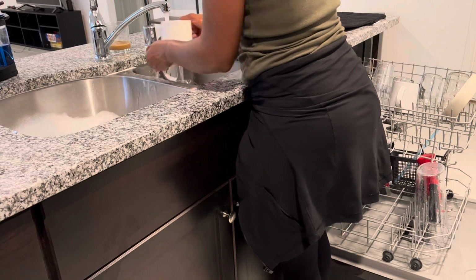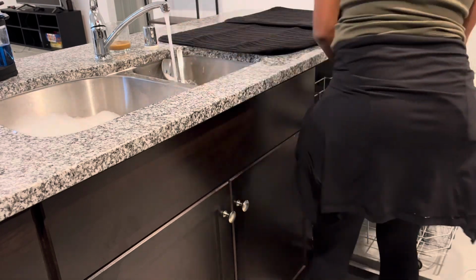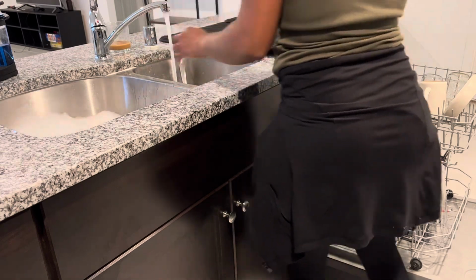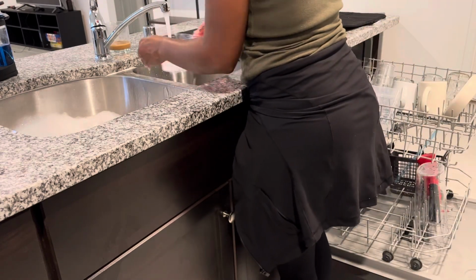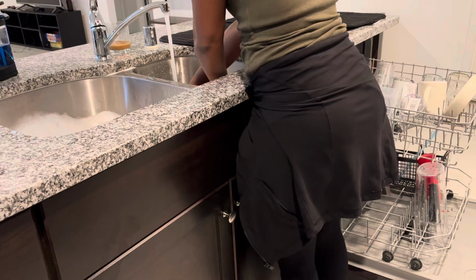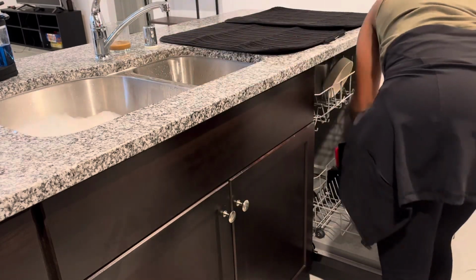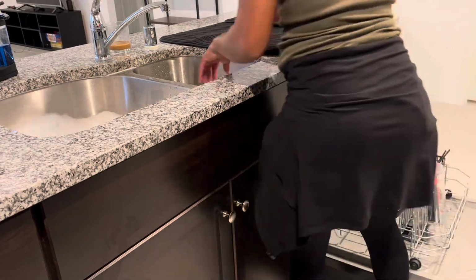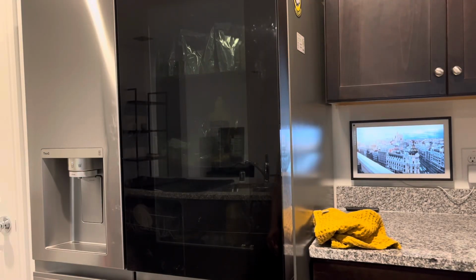Especially after a hard conversation or a rough night. I love to wake up really early, have the house quiet, have my coffee, and just begin cleaning. I don't know if it's just me or if other mamas also experience this, but I find it to be so therapeutic and calming when I can clean my house.